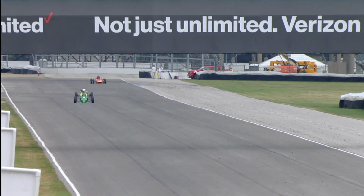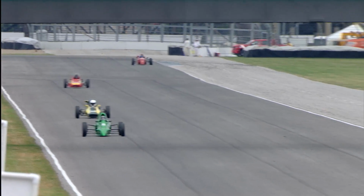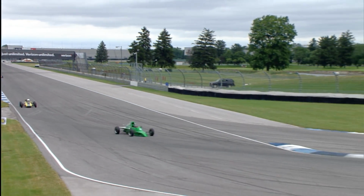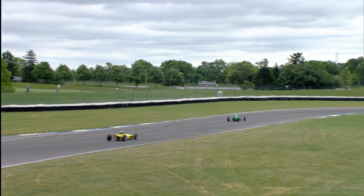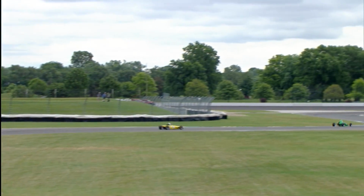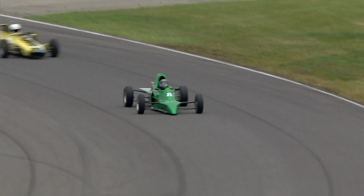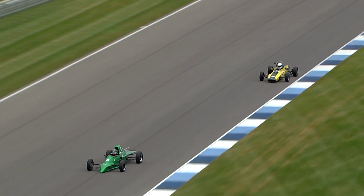Duke Waldrop, meanwhile, has made it up into 6th place. Waldrop in the number 62, so he's continually gaining ground. Now he's set his sights on the 37 of Tom Kinsman. Kinsman about 1/2 a second ahead of him. And Kim Madrid is up to 9th. Yeah, she started way at the back. She might have the record for number of car passes for the weekend.